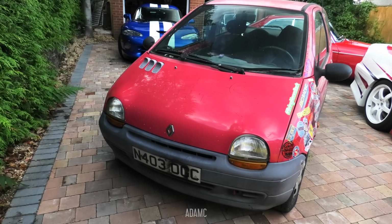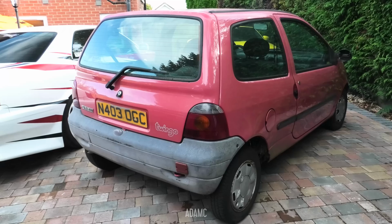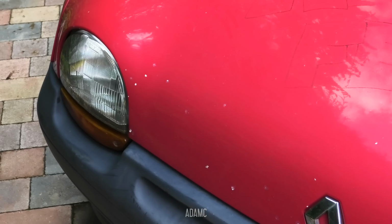Twingo. So as I said, a mate said £1,000 to get it roadworthy. I'm going to just go for that cost. We don't need to restore that car. There's no point going into the whole costs of that. There's a few costs that I'm just kind of ignoring. Otherwise it's going to be like 15, 20, 25, £30,000.